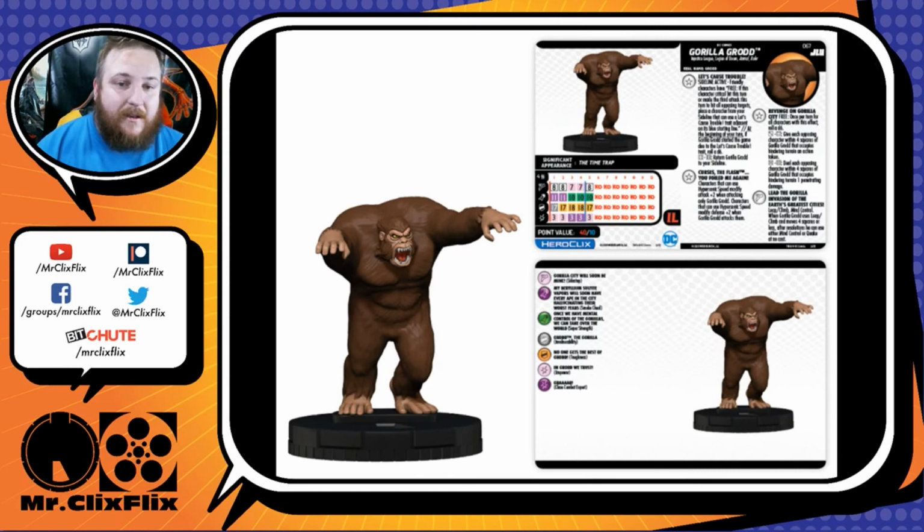That is solid. Then he has this special on his movement called Lead the Gorilla Invasion of the Earth's greatest cities. Lead climb, mind control. When Gorilla Grodd uses lead climb and moves 4 or less, after resolutions he can use mind control or quake at no cost. That's just solid.